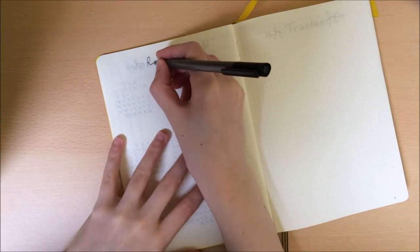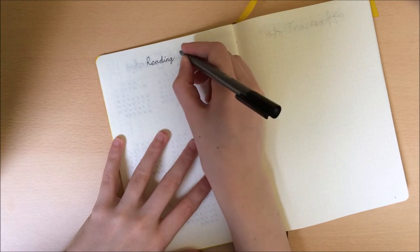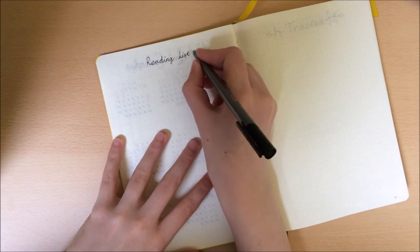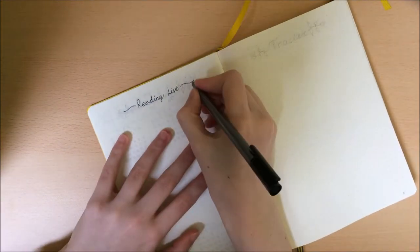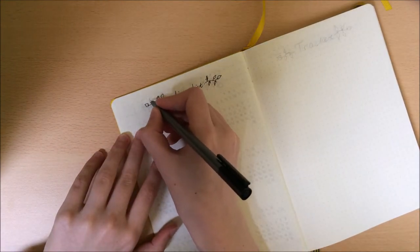Now onto something that's thankfully not school related. I decided to create a huge reading list that will include all the books I hope to read this month, as well as the books I do manage to finish and what I thought of them.